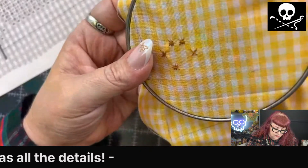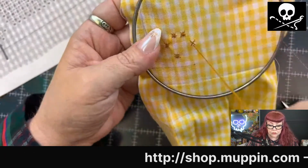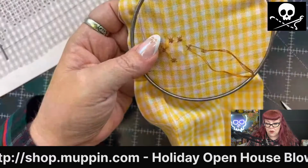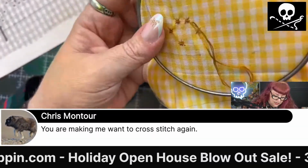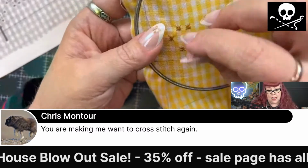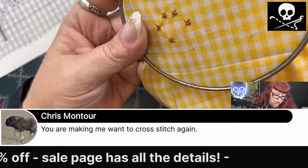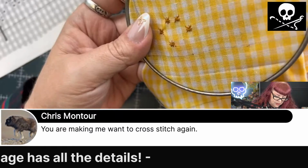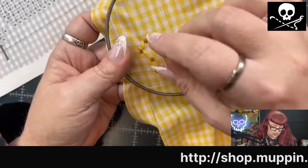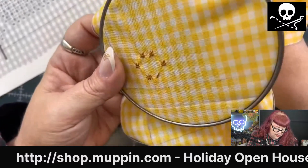So, these little starburst double crosses, as they're called, you know. Oh, Chris, good point. You're making me want to cross stitch again. It's not a bad idea. It does feel very cross stitch like. And honestly, if you are the kind of person who can do counted cross stitch well, this may be something for you. Personally, I was not a counted cross stitch fan. I just really wanted to color by numbers essentially.